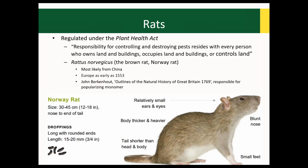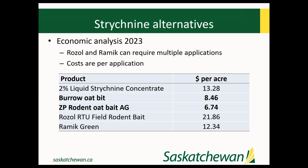I wanted to mention as well, before we talk about rats, some of the considerations for these have to do with residues. So in the case of zinc phosphide, it breaks down into phosphine gas, and we'll talk about that in some detail in a coming slide. So the gas tends to escape the cadaver, and the level of residues tend to be low. So the hazard that it presents to non-targets is relatively low, especially scavengers and predators.